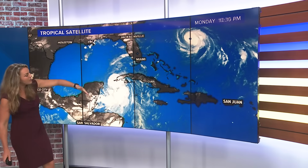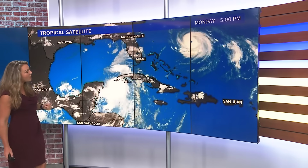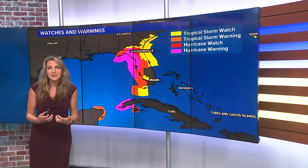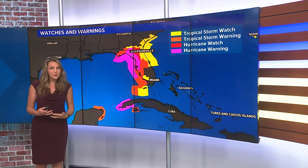Currently in the Caribbean, starting to break way into the Gulf of Mexico, it's going to take advantage of those warmer waters and looks to rapidly strengthen within the next 24 hours.